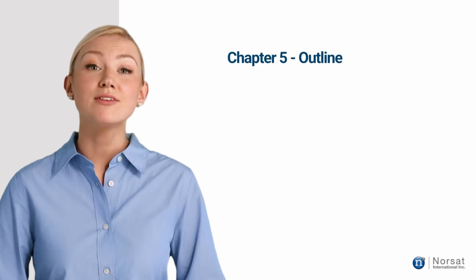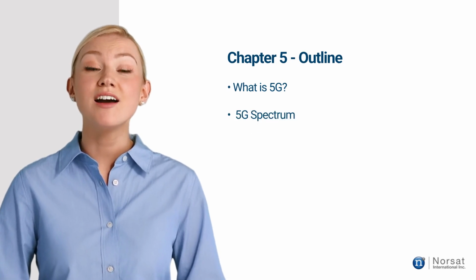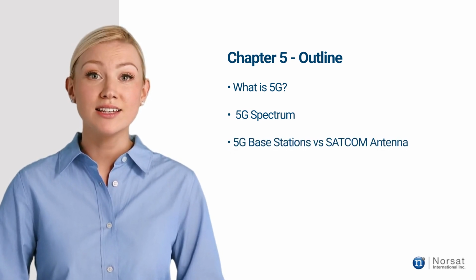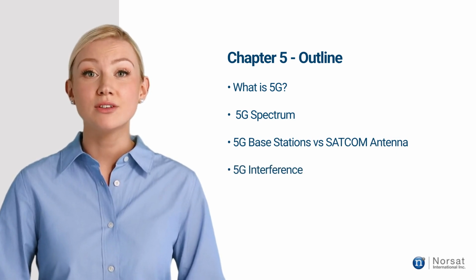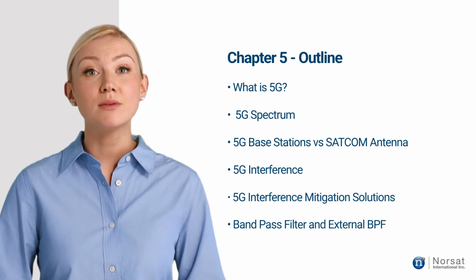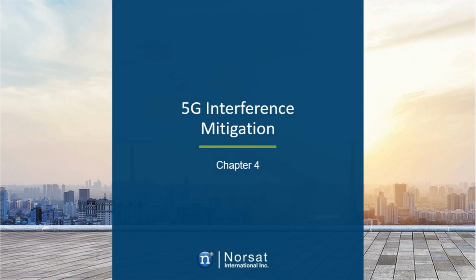We are going to cover the following issues. What is 5G? What is the 5G spectrum? What frequency bands will it use? 5G base station versus SATCOM antennas? How 5G signals end up in SATCOM systems? 5G interference, what does it look like? 5G interference mitigation solutions, bandpass filter, BPF, and external BPF, EBPF. 5G interference mitigation, Chapter 4.